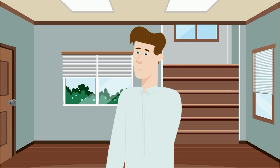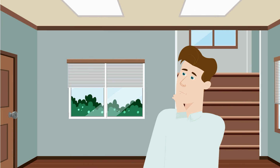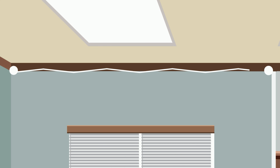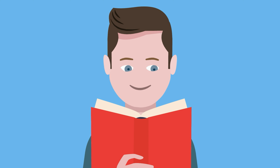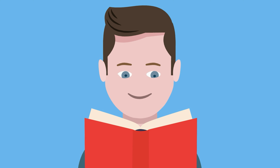Try looking at a stationary object, like where the wall meets the ceiling. Now, try to smoothly move your eyes from one side of the line to the other. Spoiler alert, it's actually impossible. Your eyes will move in multiple, small, jerky movements called saccades. Saccades are quick eye movements that occur while reading, allowing the reader to fixate the fovea on a word.